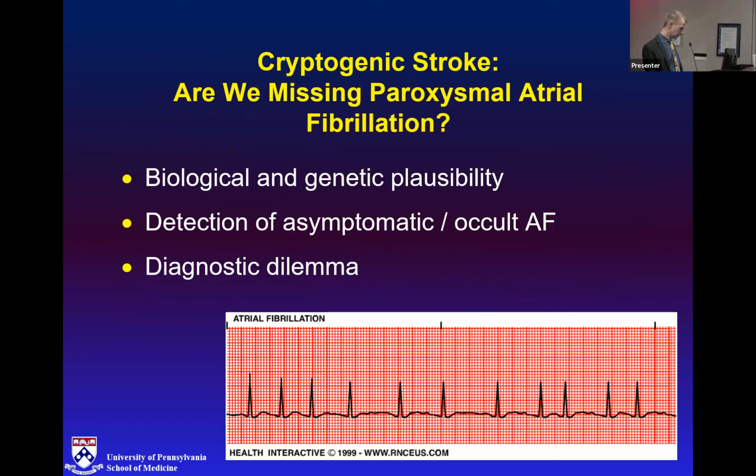Let me talk a little bit about the cardiac telemetry issue, because this comes up the most. It's probably the best studied underlying cause of otherwise cryptogenic stroke or embolic strokes of undetermined source. So it's obviously biologically plausible that patients can have atrial fibrillation that is paroxysmal, intermittent, not immediately known at the time of the stroke, and could be the underlying cause of the stroke.